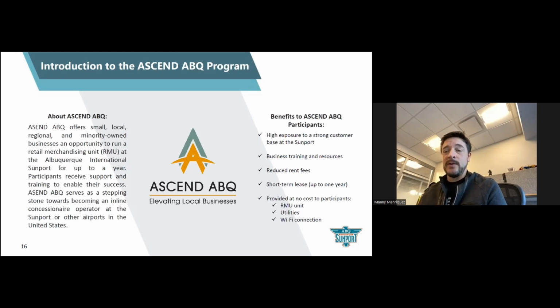This is a totally separate program than the retail RFP that is being introduced and will be rolled out as a result of that RFP process. And so Ascend ABQ is strictly small kiosk units. You can also see them referenced as retail merchandising units, RMUs. There will be an RFP out in January to recruit a manager for this program. That's an individual or a company that would essentially be responsible for managing this program, for supporting local vendors with training, with resources, to help them to manage their logistics and any issues that come up, technical or otherwise.